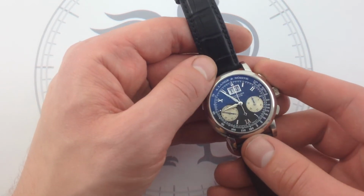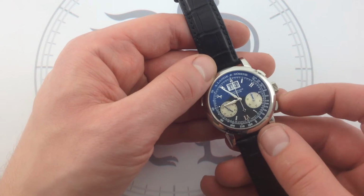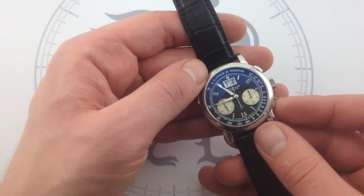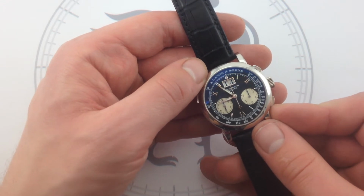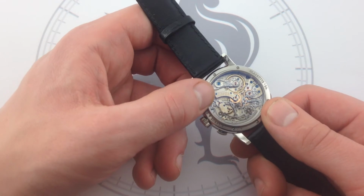The experience, just like wearing this watch on the wrist, just like seeing it in person, the experience of actuating these pushers is worth the price of admission, and believe me, it's night and day compared to almost anything else in the sector. Now on the case back, again, let's talk about that German silver movement.